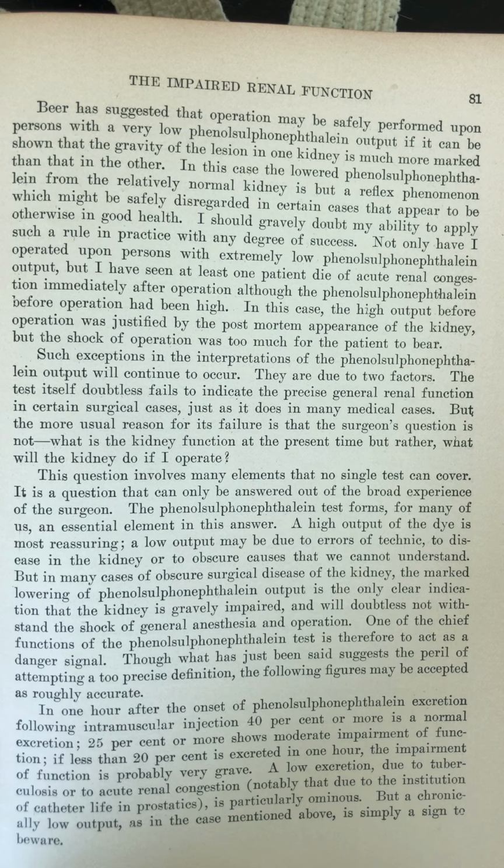Not only have I operated upon persons with extremely low phenolsulfonephthalein output, but I have seen at least one patient die of acute renal congestion immediately after operation, although the phenolsulfonephthalein before operation had been high. In this case, the high output before operation was justified by the post-mortem appearance of the kidney, but the shock of operation was too much for the patient to bear. Such exceptions in the interpretations of the phenolsulfonephthalein output will continue to occur.